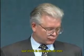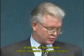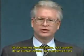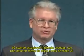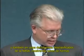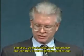Subsequently, I've done a lot of research on this vehicle. I've come across a number of declassified documents that show that the Air Force, as early as 1960, was wind tunnel testing flying saucer shapes up to Mach 20. And I also have declassified NASA documents that show similar shapes.